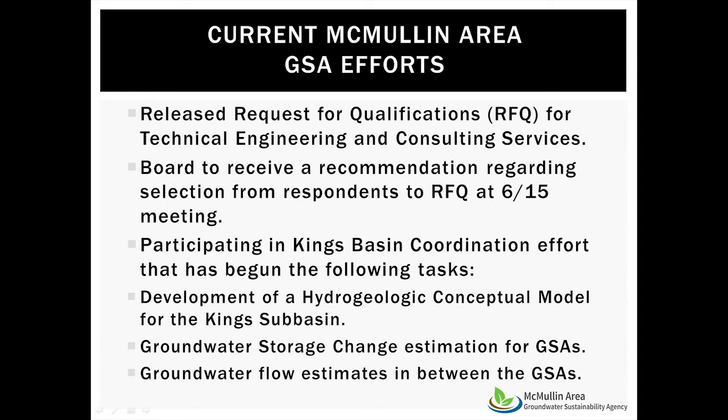Director Cameron has been participating in the Kings Basin coordination effort between the 7 GSAs, and these have included the following tasks: development of a hydrogeologic conceptual model for the entire Kings Subbasin, calculation estimates of the groundwater storage within the Kings Subbasin, and estimates of the groundwater flow between the GSAs for the basin. All of these items are required under SGMA to be part of all GSPs.